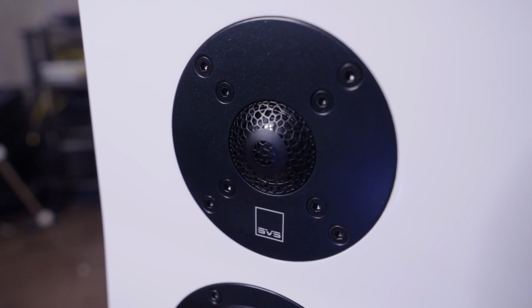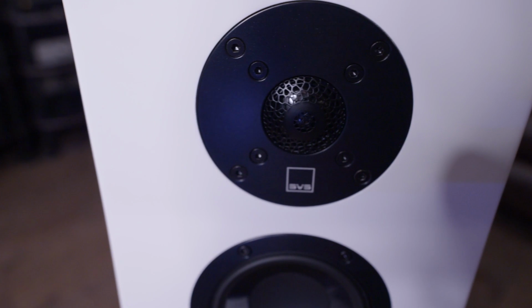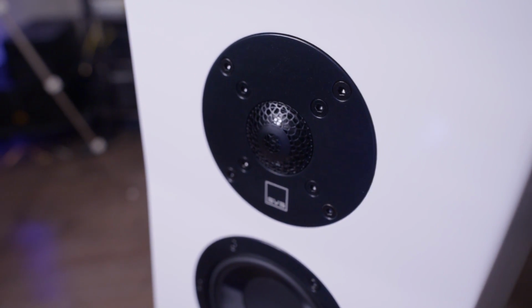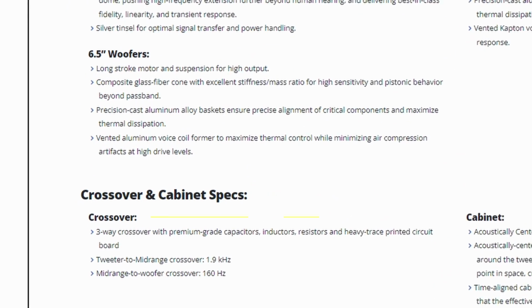They also designed this patent-pending lattice diffuser for the tweeter. I'm not sure of the breakdown of this scientifically, but they say that it has a random cellular pattern which makes all the difference. I was talking to Nick, the VP of marketing over at SVS, and he told me that it took them about 25 prototypes to get to the point where they had a product that they were satisfied with.